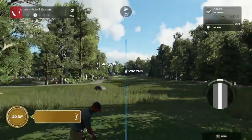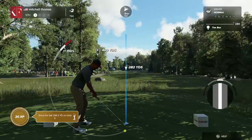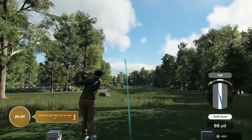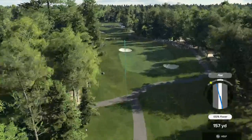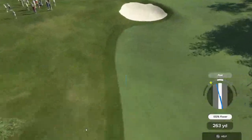Here we are at the 5th hole. Dog legs from right to left. The big danger here is the green. 3 different tiers on this green. Find the correct one. You'll have a birdie opportunity. Miss it, and it's going to be a difficult 2-putt.